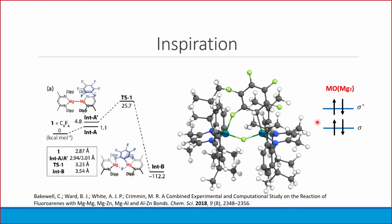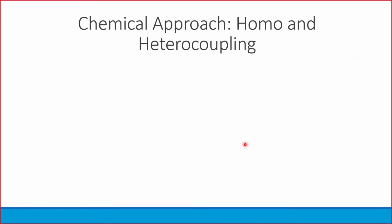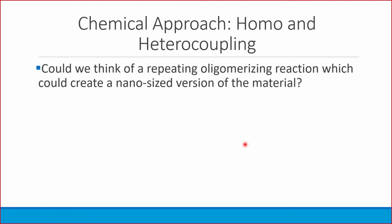It's not a very strong bond, but for catalysis that's perfect, because the somewhat weak bond basically is able to outcompete this bond and pull it off. So the formation of this new bond is basically outcompeting the old CF bond. So we decided to try it this way. We thought, could we think of a repeating oligomerizing reaction with the magnesium that could somehow create at least a nano-sized version of the pentagraphene?